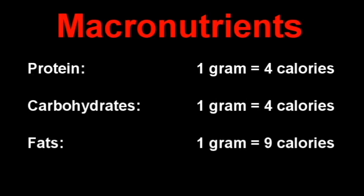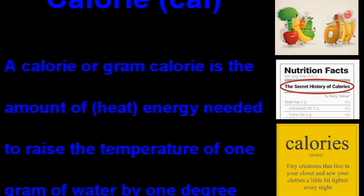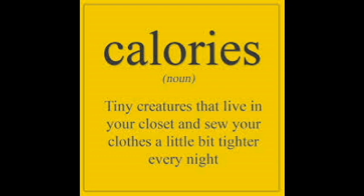So pretty much macronutrients are protein, carbs, and fat when most people talk about them. And basically carbs and protein, each 1 gram of each is going to be 4 calories. Fat is going to be 9 calories. And a calorie basically is the amount of heat needed to raise the temperature of 1 gram of water 1 degree Celsius. And calories are also those things that end up making people fat or helping people lose weight when they count them properly and all that kind of stuff.